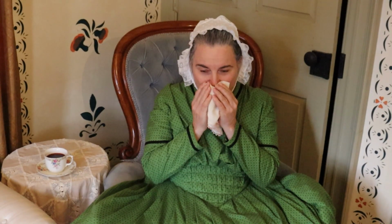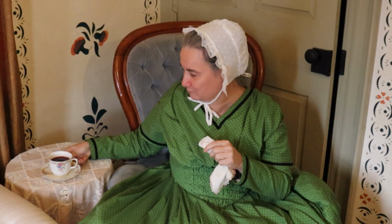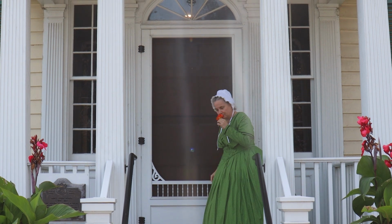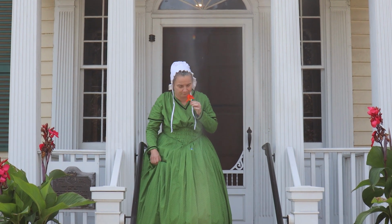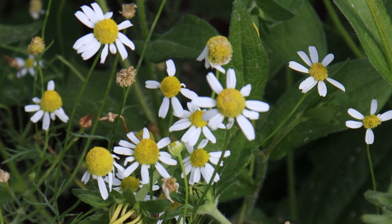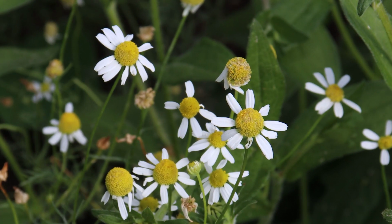The leaves are high in vitamin A, C, and D, and were used to treat sore throats, coughs, and colds. Do you remember learning about mussy tussie in the Language of Flowers video? Fragrant nasturtiums were commonly added to these small bouquets to help ward off bad smells. Another plant that just looks like a pretty flower but has a lot of uses is chamomile.